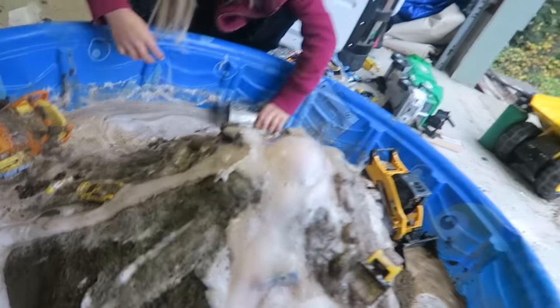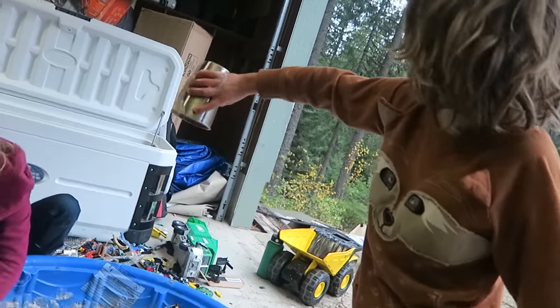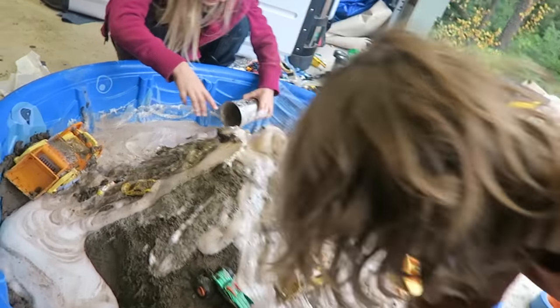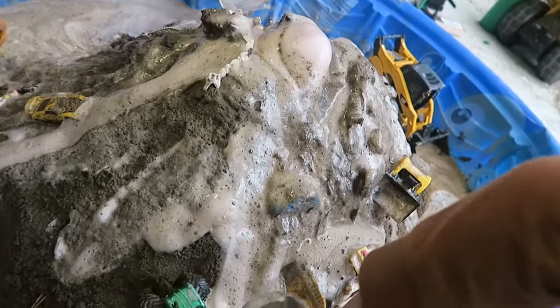Look, oh, that is so dirty. Oh, it's pooping. Wow, the cup, it's pooping lava. Okay. That looks pretty dirty. Look at my dinosaur now.